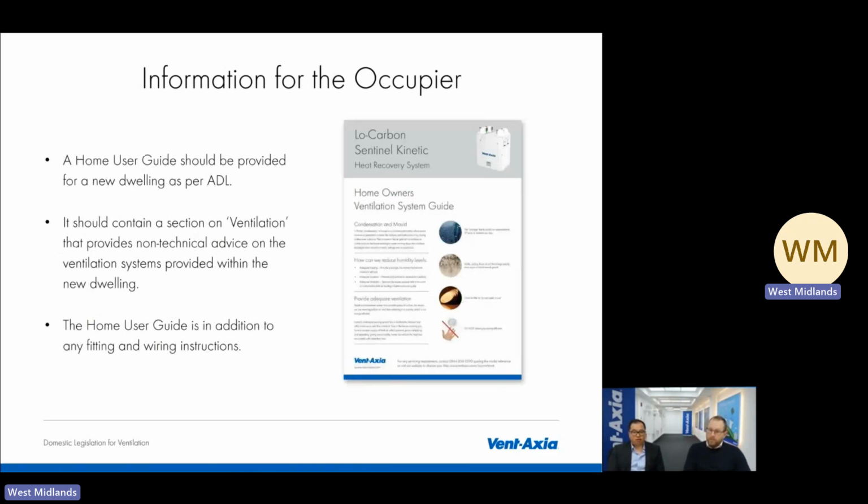ADF and L now require a user guide to be provided to the homeowner in the handover pack. It needs to be a non-technical overview for occupiers and should include some basic details on the operation and maintenance of the system. Vent Axia offer a full suite of homeowner guides which can be used to fulfil this requirement.